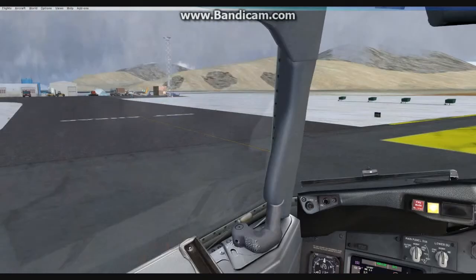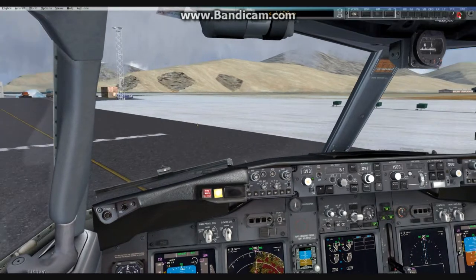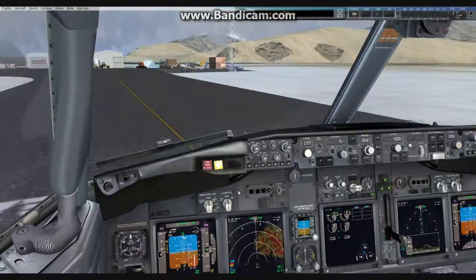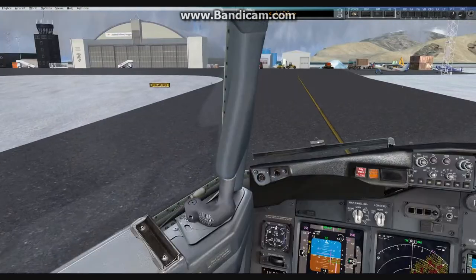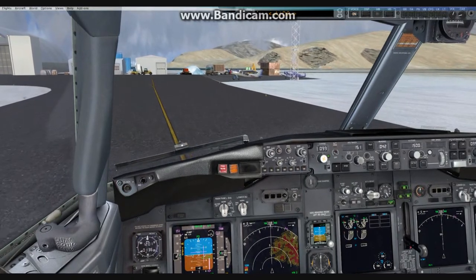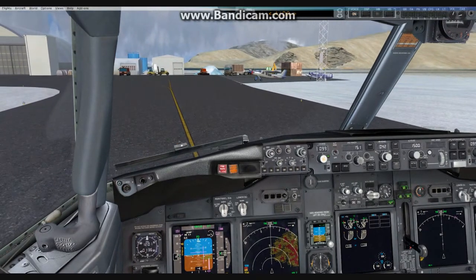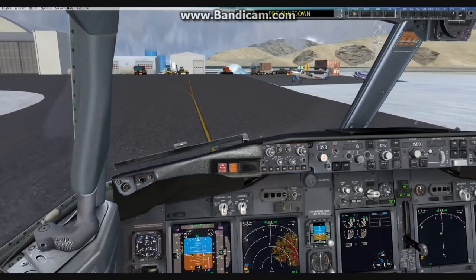Okay, so there you have it. Ladies and gentlemen, this is the conclusion of our flight. Please remain seated with the seatbelt sign on until the aircraft has come to a complete stop. Scandinavian 495, welcome to Svalbard. Taxi to parking of your own choice, and thank you, Scandinavian 495.